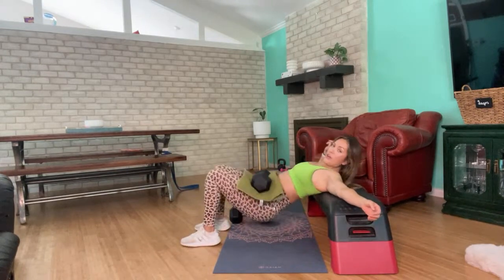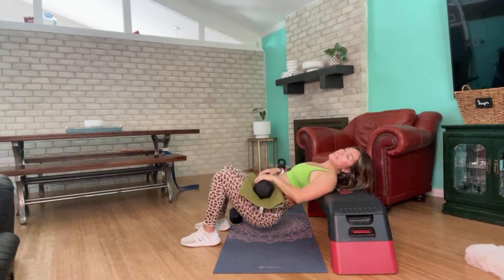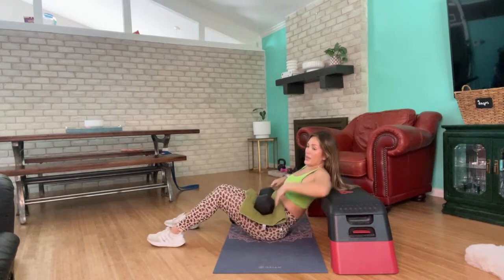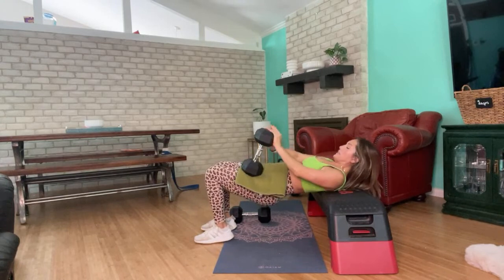And then the last one, you guys, quarter of the way down. Those are calf glute bridges. We'll do 10. Are you guys ready? Let's do it. Left leg, single leg hip thrust. Let's go.